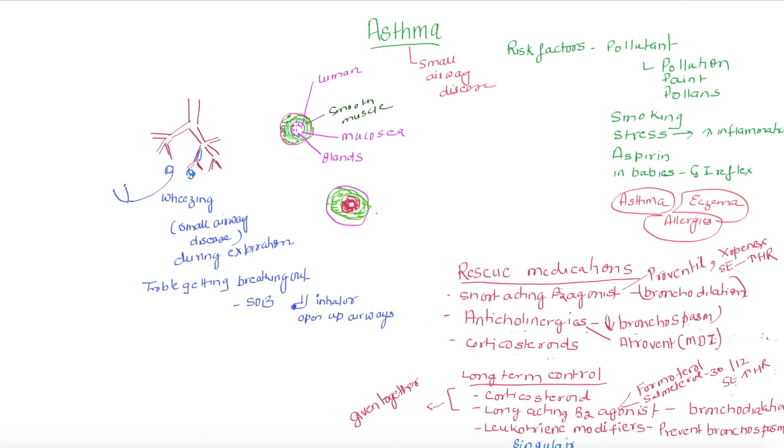If we take this, there is a lumen inside, and in between there is smooth muscle. You see the green, these are the smooth muscles, and then there is mucosa inside, which is the purple color, and the mucosa has glands. This mucosa secretes the mucus, which sometimes we cough up, and it lubricates the airways. In between is the space where the air goes in and comes out.